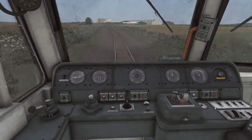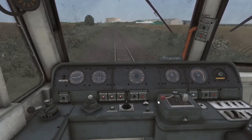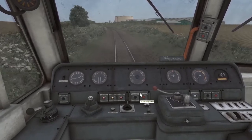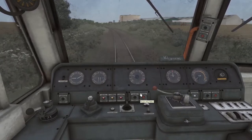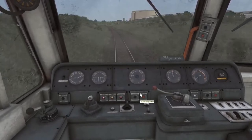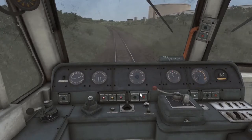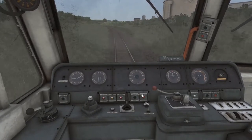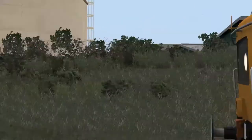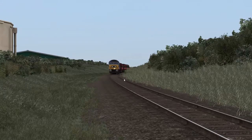Got quite a gradient here, so I'm going to put it up full throttle. Does look nice, doesn't it?